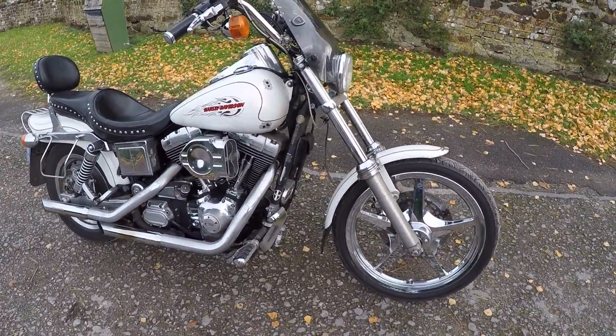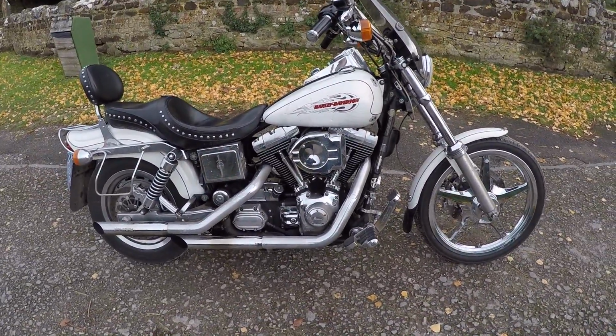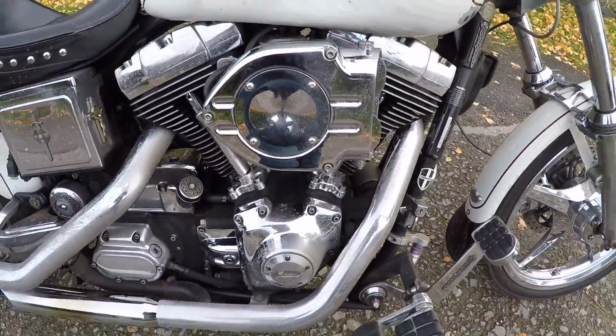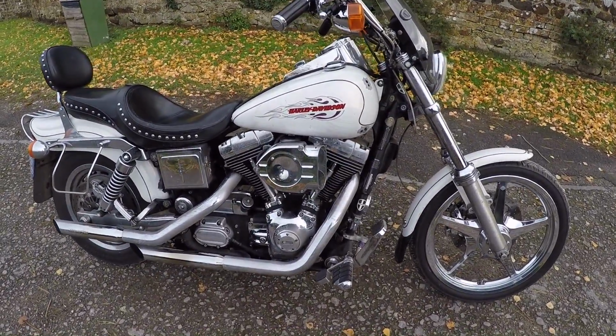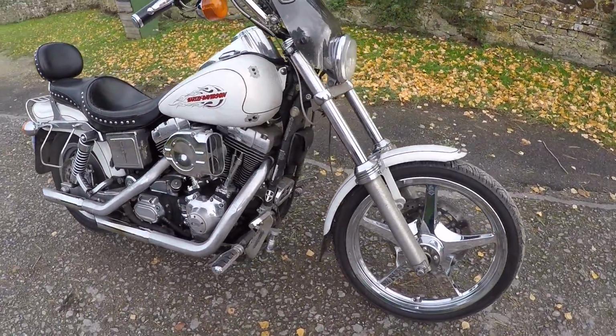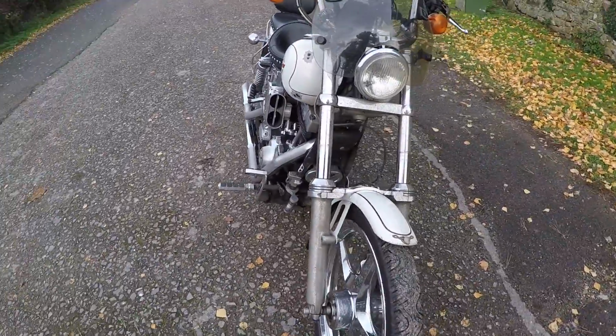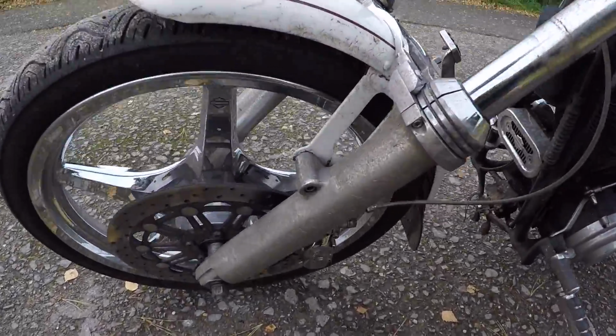It's a Harley Davidson Dyna Wide Glide, for those who don't recognise it, FXDWG, and it's the 1450 engine version as well. It's a 99, right on the changeover year, so it's the first of the 1450s, and it has an absolutely heart-rending story behind it as to why it came up for sale, but we'll tell you all about that a little bit later. At the moment it needs an awful lot of cleaning up.